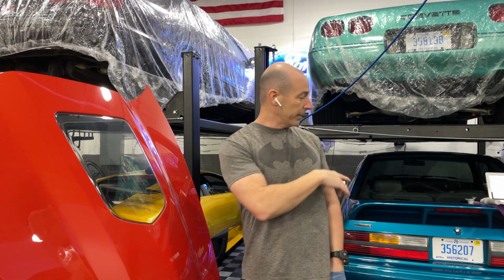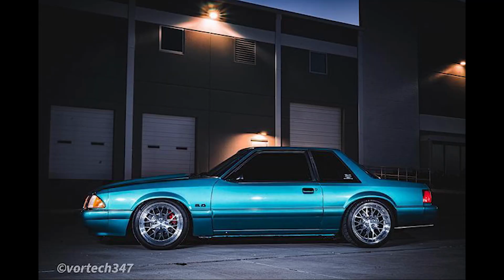My number 4 pick, and this one probably ties with number 3, is an early 90s, late 80s Bimini blue, or the equivalent, like this blue over here, which I know is different, notchback Mustang manual. Again, easy to please. I know they're kind of hot right now, but I'm looking for one.